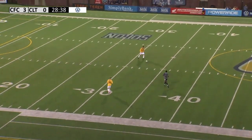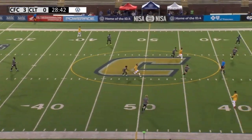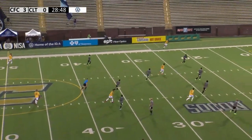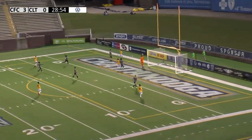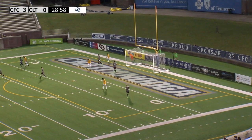Sending this one back in. Chattanooga FC taking their time. Another chance right there. A long ball to Roddy. Roddy feeds it inside, and this one is easily deflected away. And it's a goal kick.